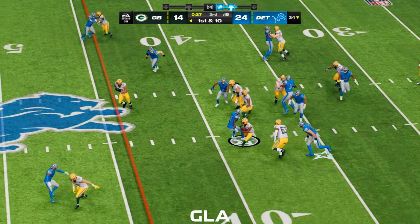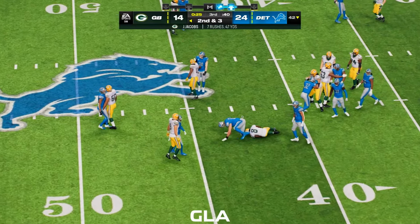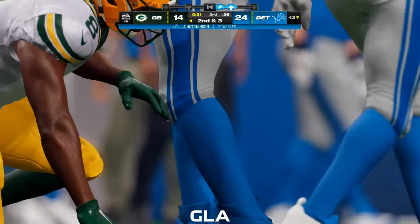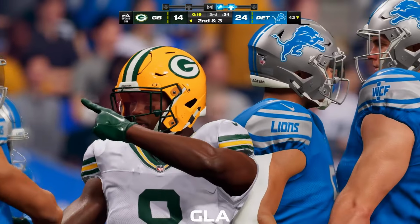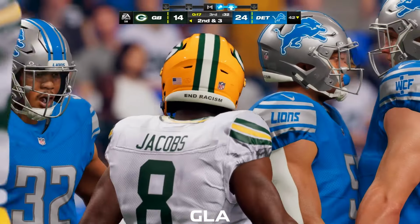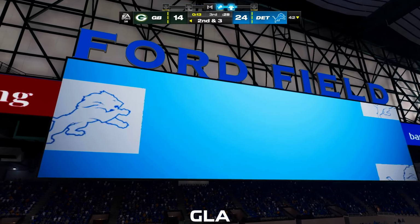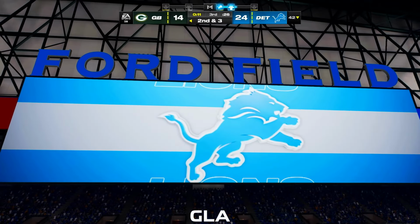Jacobs going to try the middle. Solid move, but he's corralled just beyond the 40. 47 yards rushing for him now to this point. Well, no matter how they phrase it, staying on schedule, staying ahead of the sticks, whatever you want to call it, 7 yards on first down, that fits the bill.